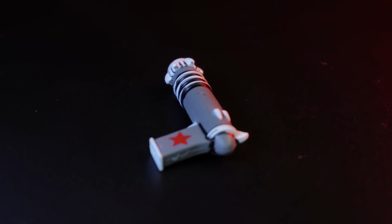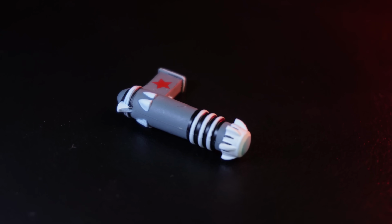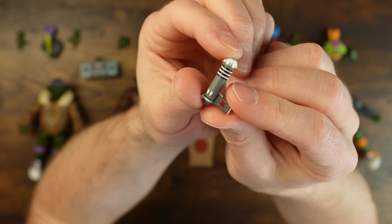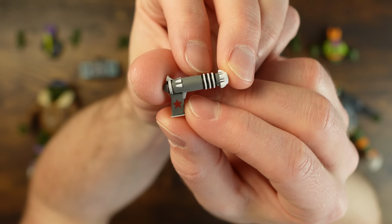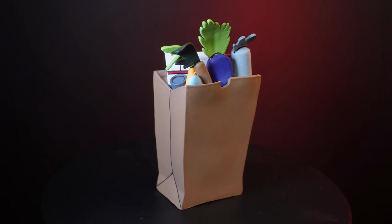Next up, we've got this gun, which is, I don't know. I don't have a freaking clue what it is. There's no hole in the tip of it to do any kind of blasty effects for the future. Somebody in the comments, you know what this is from. Tell me. Please, let us all know what this is from, because I am no Raz Rentals, which is a great channel if you want to watch like 2 hours of everything you need to know about how things relate. Like, there's a really good Turtle Van video. Anyway, then we've got this bag of groceries.